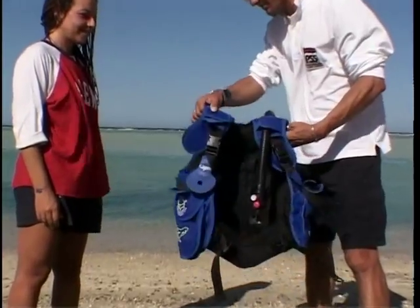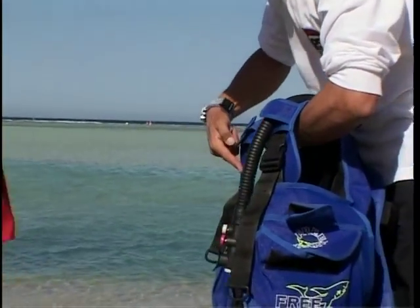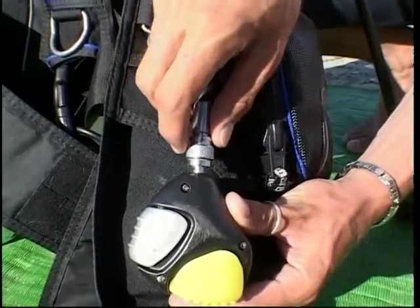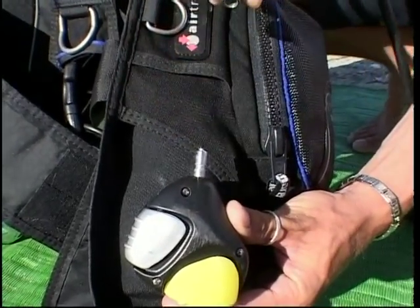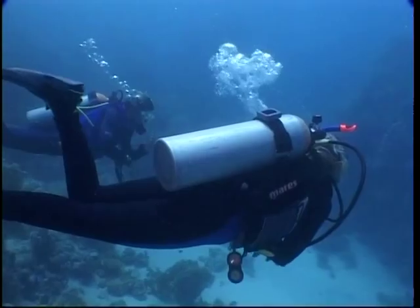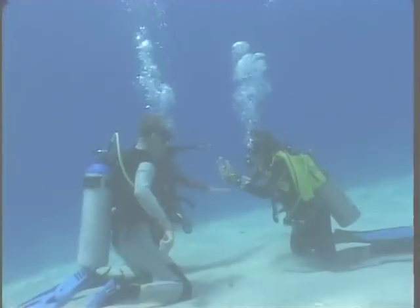There are two possible problems that may occur with a buoyancy compensator. The BC cannot be inflated using the inflator button. In this case, just inflate it orally. The BC inflates by itself. To solve this problem, just detach the hose from the power inflator device. It is easy to prevent problems occurring with equipment. Just make sure that all your equipment is regularly serviced and that you check it well before each dive.